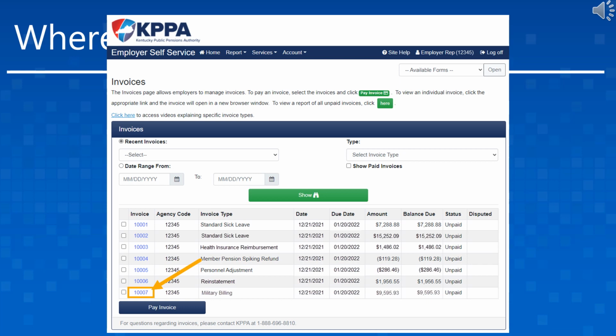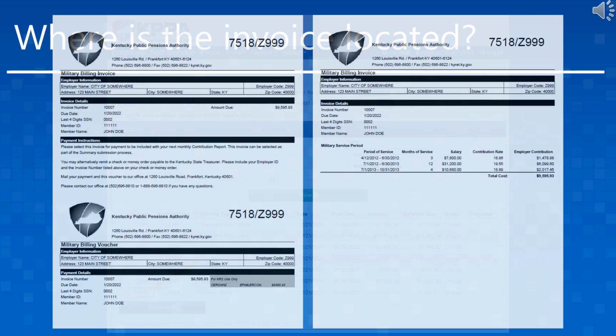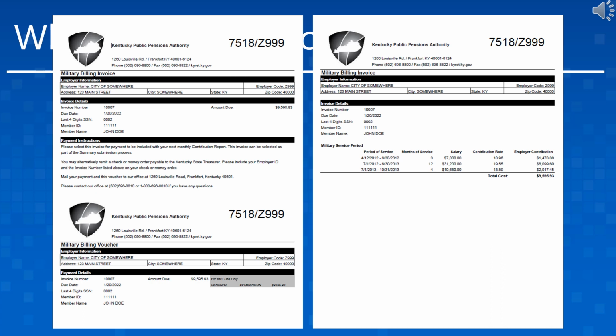To view the invoice, click the invoice number hyperlink. The invoice will be a multi-page document containing the billing voucher and calculation page for a single employee of your agency. These invoices will never contain multiple employees.